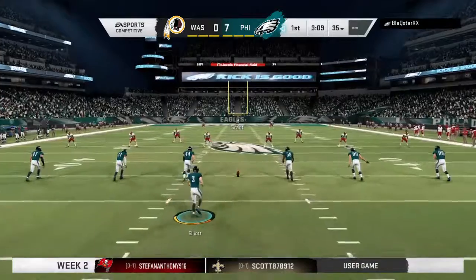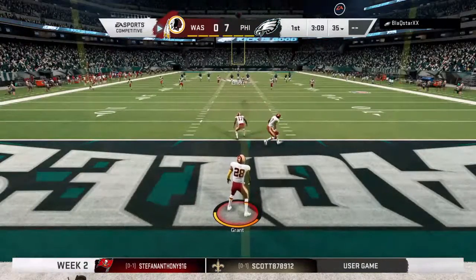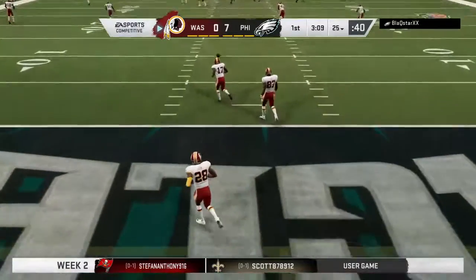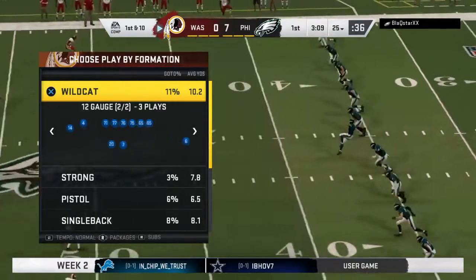Now after the touchdown, here's Elliott on to kick it away. The Redskins take over first and 10 at their own 25-yard line.